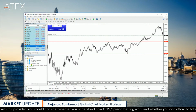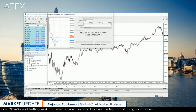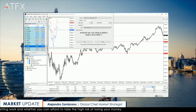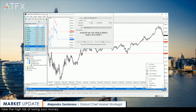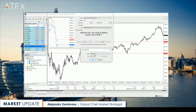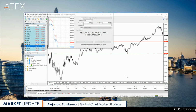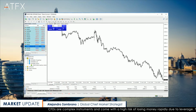So you can see on this demo account now, we're up with $160. And if I click here, close, you can see under account history, we made $129 on this one. $129 in profit for today on this demo account. So you can make money when the market goes down, and that's called short selling. And you can make money when the market goes up, and it's called going long or buying. And the difference is what we call the spread.